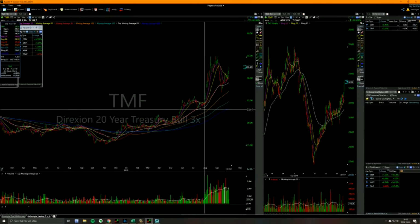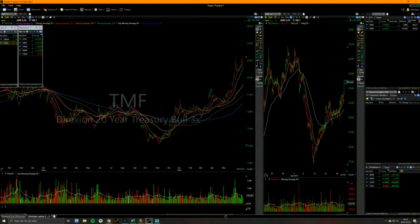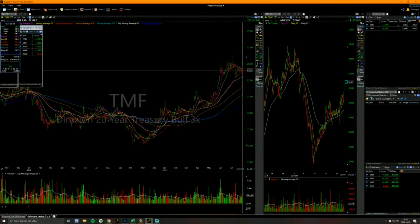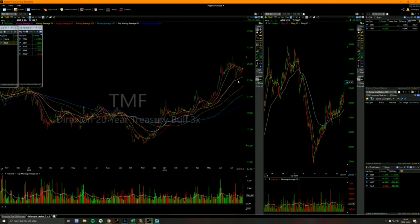Look at this breakout here. Look at this. This is a 5-star breakout. You have a big move, very linear, very nice, clean move. And then it just rides this moving average and you have a breakout on volume. This is like a 5-star setup.